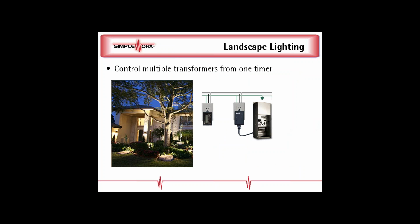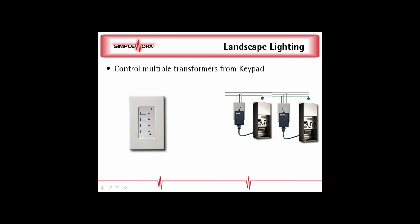The PMR-AC, we can use it to run transformers. This diagram shows the transformer as a plug-in transformer. You can use the FMR-AC if you want to do a wiring style. And in this situation, if that was a hardwire unit, you could actually mount the appliance module right inside the transformer itself. And then you can have the DAT send it its commands from inside the house. And again, I can have multiple transformers around the property, and I can control them individually or together.